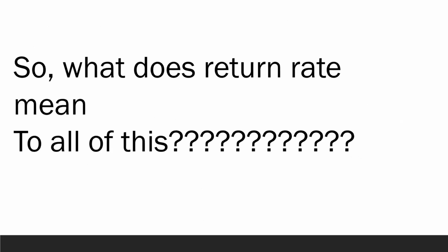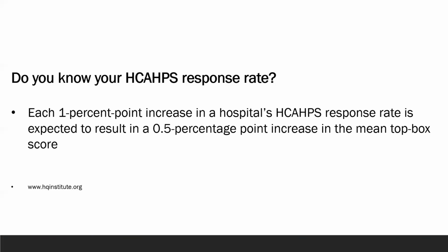So what does the return rate mean in all of this? When I was back in my role as a chief nursing officer, I would get this report and think, okay, where do I go from here? The volume of surveys is often very difficult for small hospitals to reach, to make sure we are making good decisions based on our census. So it's really important for us to have a good response rate.